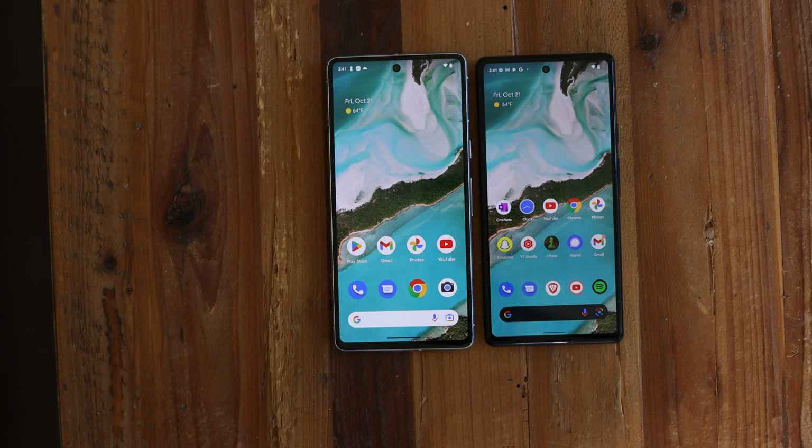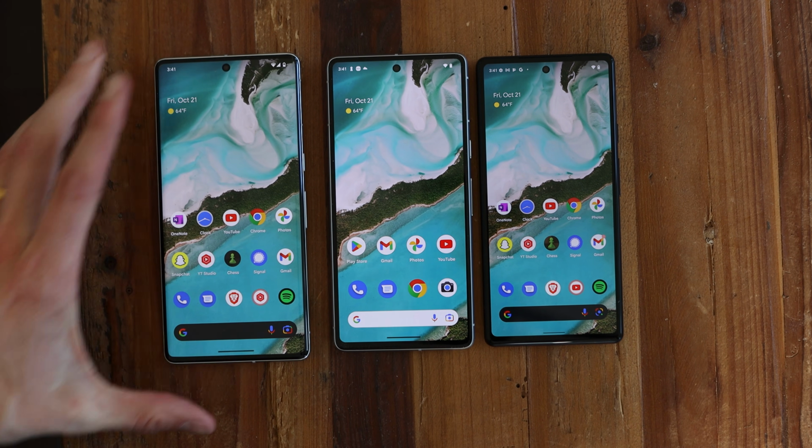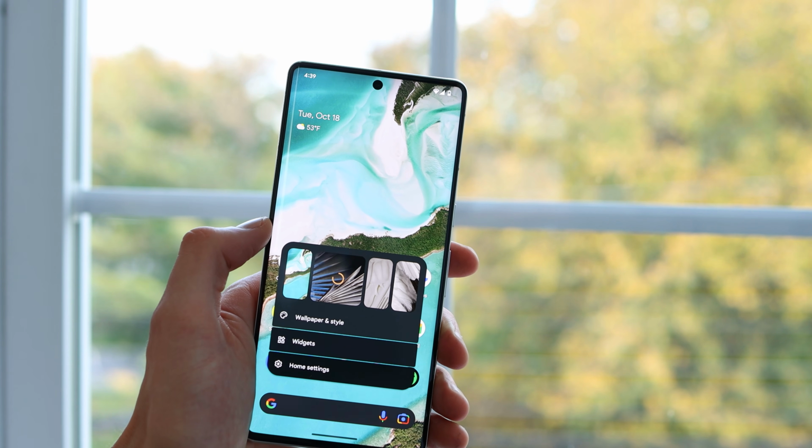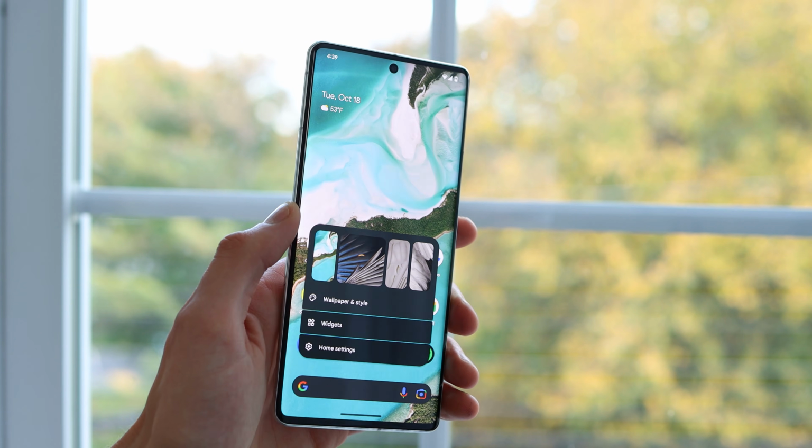So 6.7-inch display, obviously the largest with the 7 Pro, and then we've got a 6.3 and a 6.1 as we go down. But the Pixel 6a and the 7 both have a flat display, and with that, you can see the bezels a little bit more around the outside, whereas the 7 Pro, you really don't see the bezels nearly as much because of that kind of curved edge on there. And with that curved edge, you get a nicer feeling edge too.